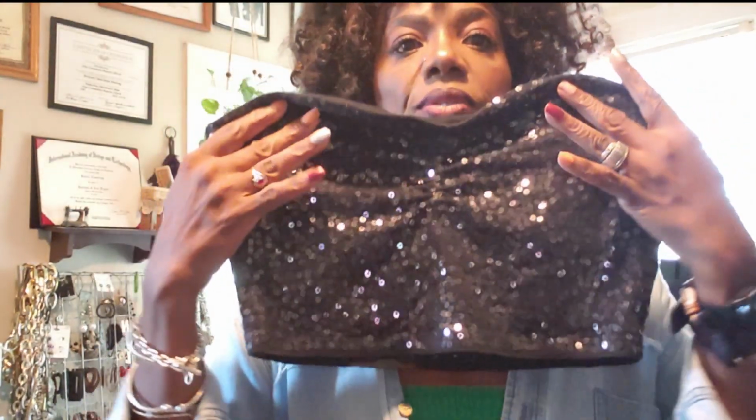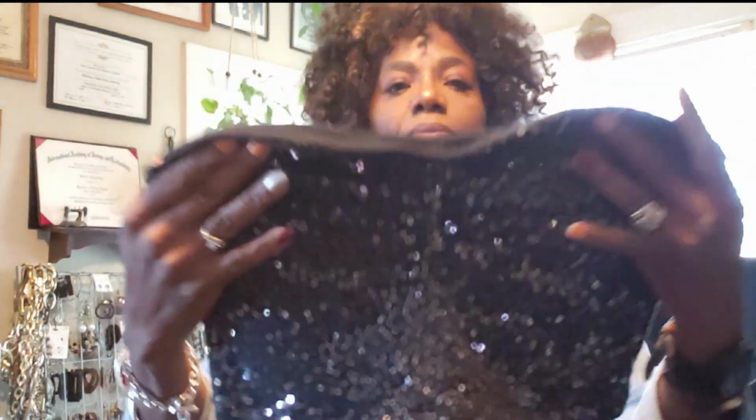I don't know if I showed this in the haul or not, but I had it in the bag for things to show. Really, really cute, but it's too big for me. I don't have that much up top, so it doesn't fit well. And this is a large.